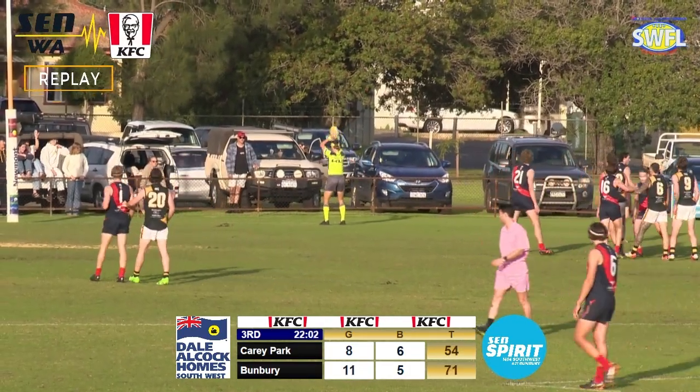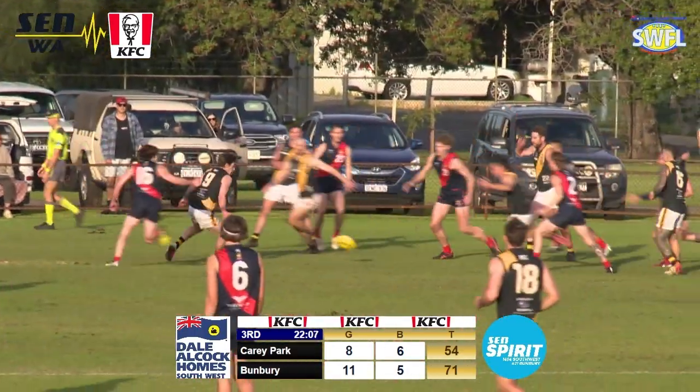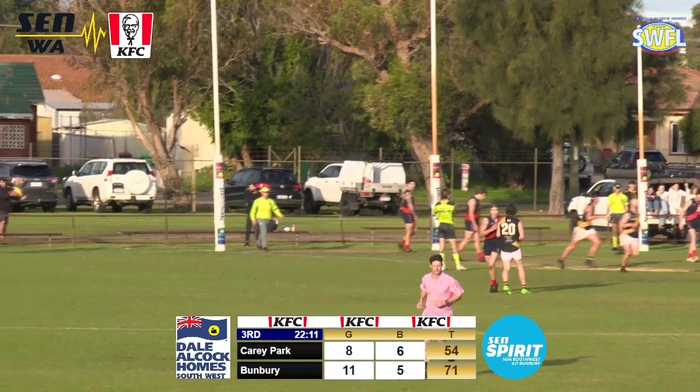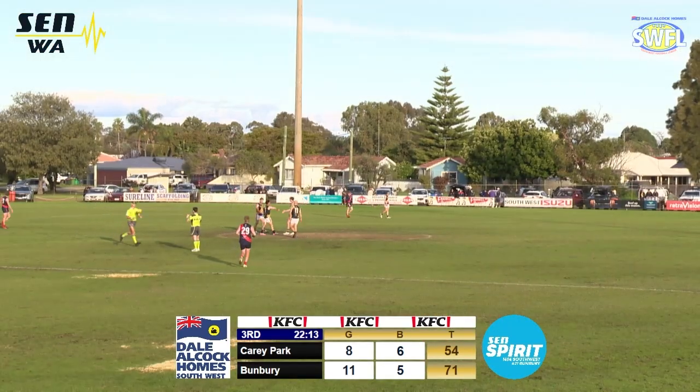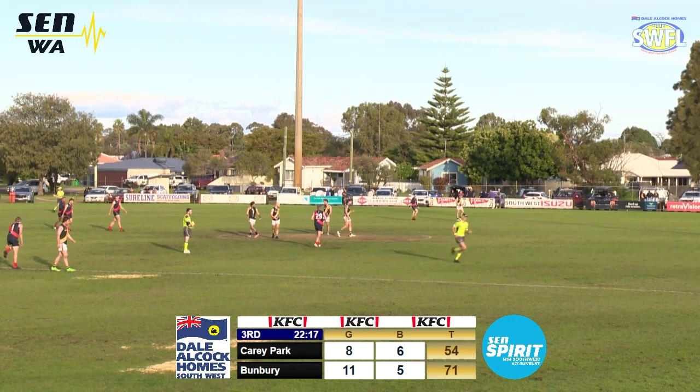I'll just have a quick around the grounds thanks to Geograph Civil into the third quarter. Busselton 8-7-55. HBL 5 straight 30. So making a little bit of inroad into that game up there where they got off to a terrible start, HBL. So working their way back into it.